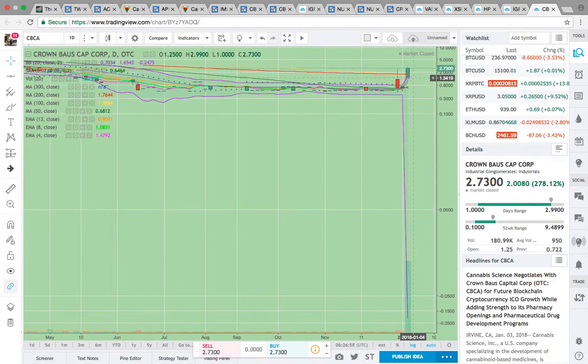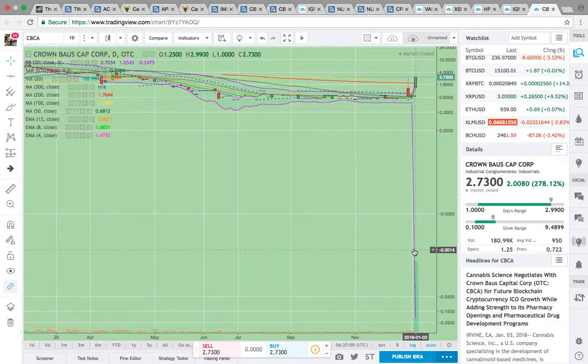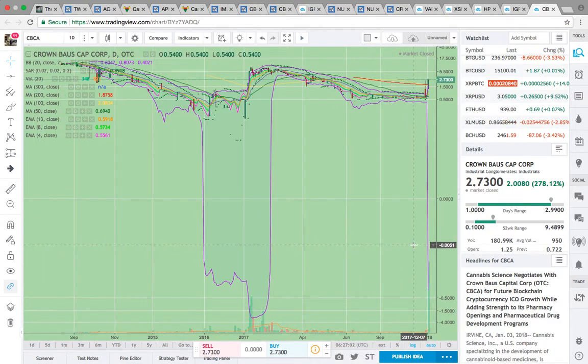This is breaking out above the moving averages. It had the huge volume spike today. Now it's a part of the crypto and the MJ play at the same time, both the blockchain play and the marijuana sector play. So it's firing on all cylinders. We'll see if it can break out higher.